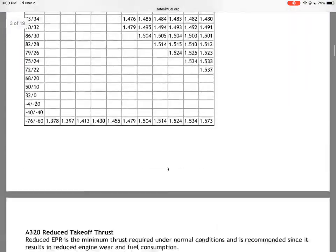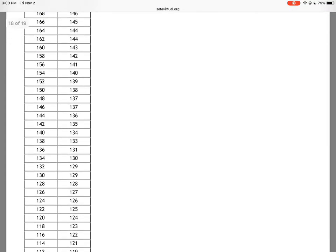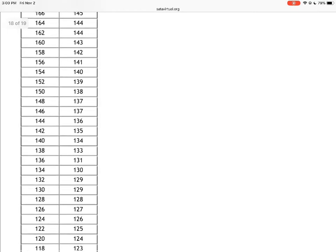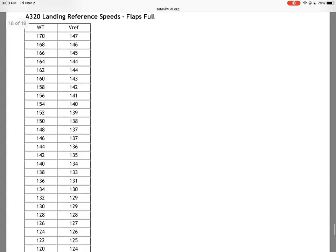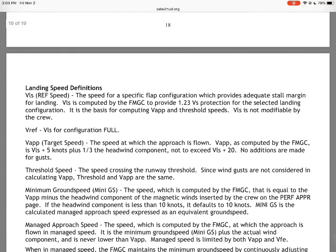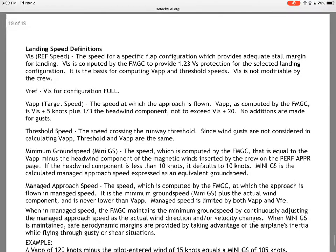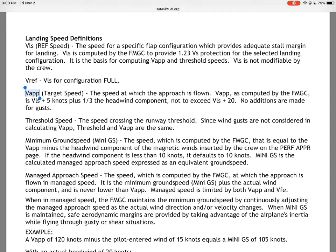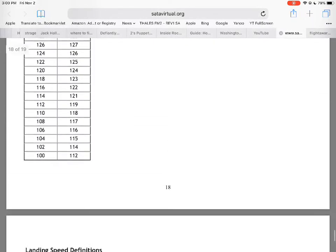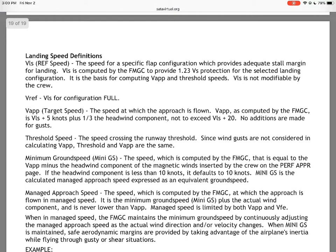Get rid of this. So this is in here, right? We're going to be planning on like a 146 landing, so our landing ref, or VLS, is going to be 137. VLS is the ref speed, what you want to touch down at. Your VAP, what we're going to fly the approach at, is VLS or VREF, for 146, 137, plus 5, plus 1/3 of the headwind component, not to exceed VLS plus 20.